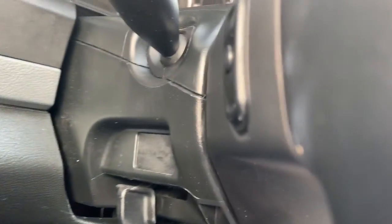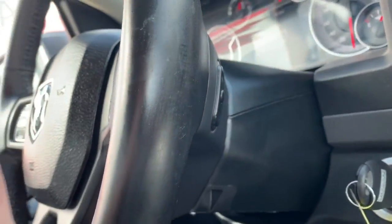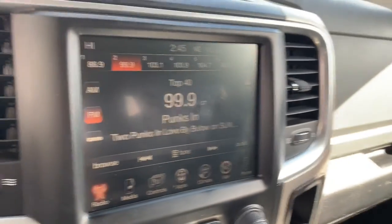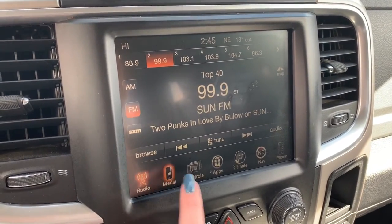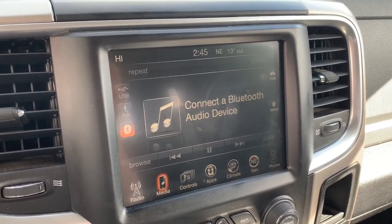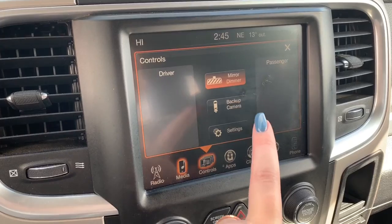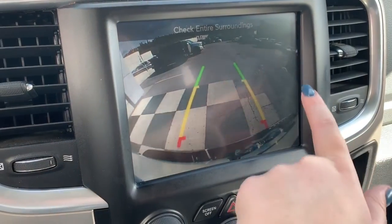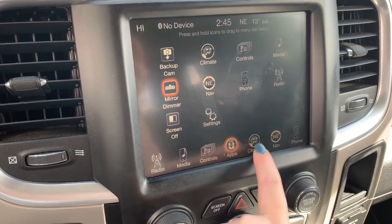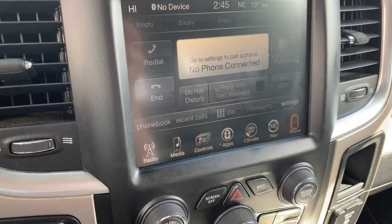And located behind the steering wheel there, you have your radio controls. On the other side you have your cruise control settings, your gears, and then you have your volume controls located behind the steering wheel. In the center you have a nice large 8.4-inch touchscreen display with your radio options, so your AM, FM, and satellite. And then you have your media options, so your USB and auxiliary plugins, as well as your Bluetooth. You have your automatic mirror dimmer as well as your backup camera. And then you have your Uconnect apps, your climate controls, your navigation, and then your phone that's connected with Uconnect.